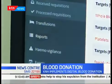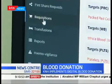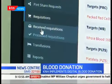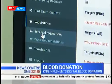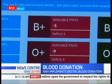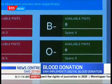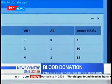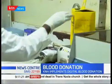The blood transfusion unit manager is able to monitor the available blood units in real time and respond to plug any gaps before they hit a crisis level. You can set even targets of how much blood you should have in the facility based on the different blood groups and on the different blood products. So, for example, if you want to have packed red cells of A positive, 10 units at any given point in time, the moment it goes below the 10 units, a notification is immediately sent.